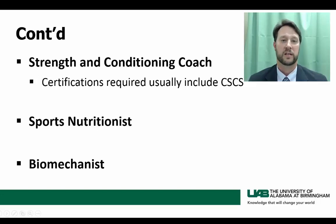But universities and professional sports in particular will often hire these individuals to help increase the performance of their athletes. And it's a great job. An area that we typically see, again, a lot of our students going into, since a lot of our students do have sports related backgrounds.